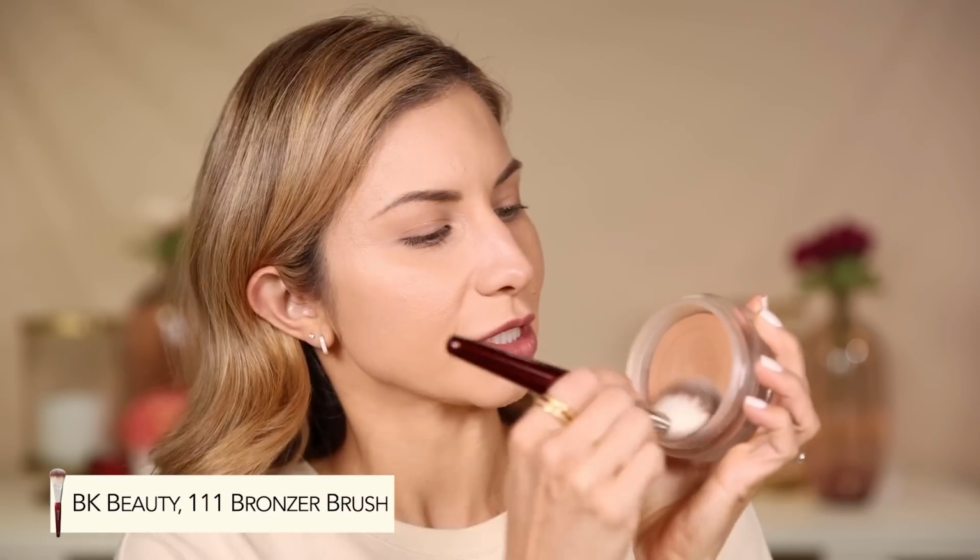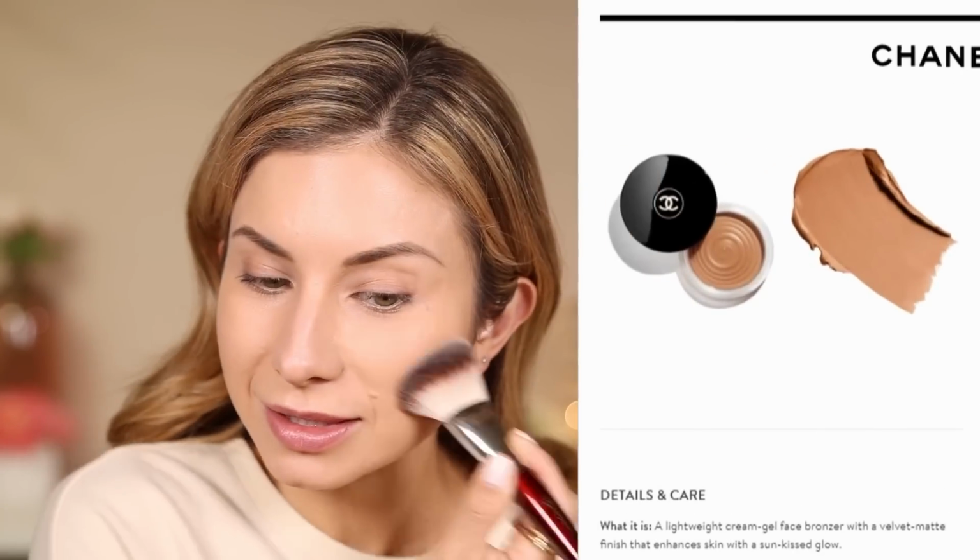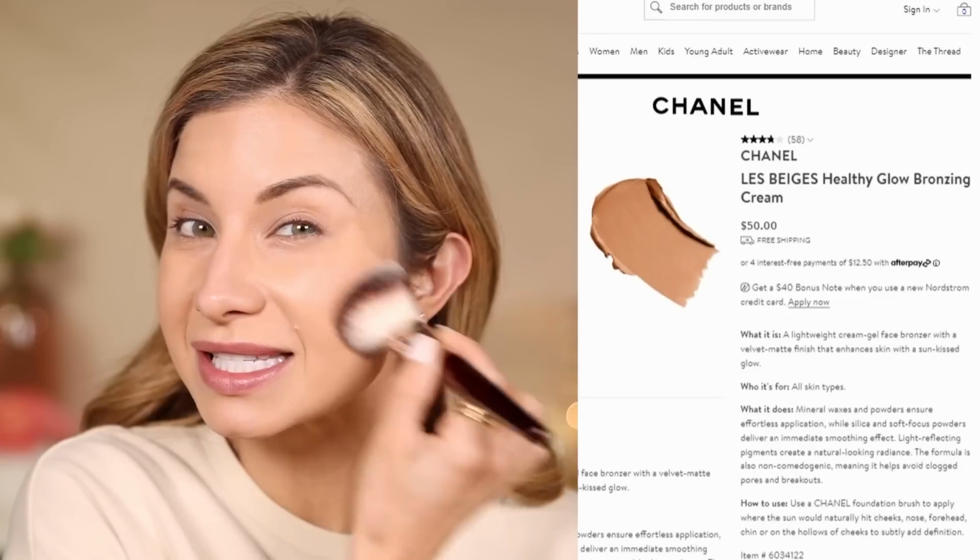So I'm gonna use the BK Beauty 111 bronzer brush, and I'm just gonna press it into this product. This is really nice and soft. It's really easy to blend out. It has a soft, natural look to the skin, and it stays all day. I really love this product. I loved it before they reformulated it, and I love it after. I know people have different opinions about that, but I really enjoy this product.